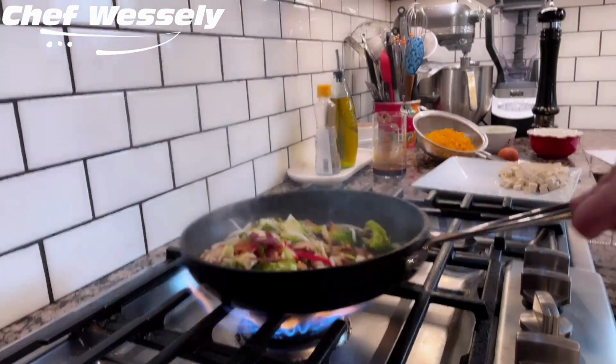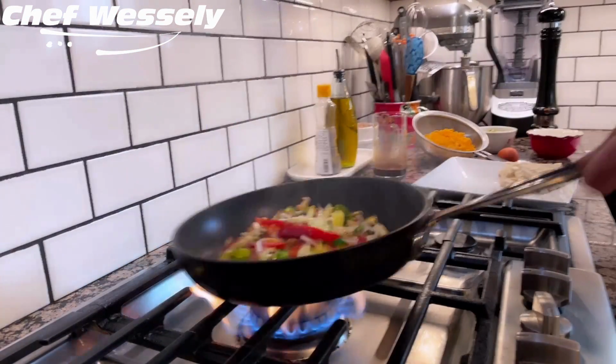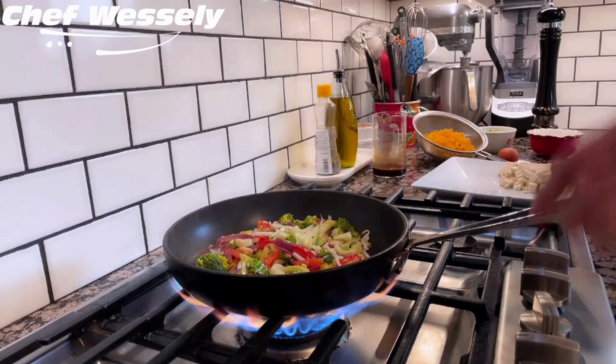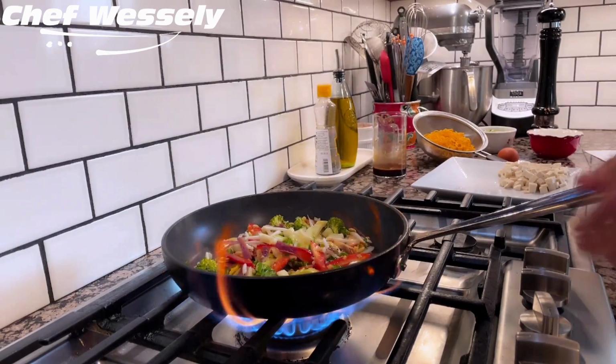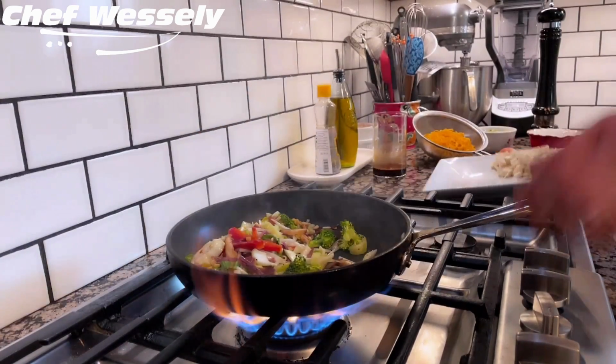With luck, you'll invoke the breath of the wok. Wok hei. Hei is the same word as qi, meaning breath, spirit, or life energy. So this high heat is what helps transform the flavor while adding a bit of smokiness to the dish.